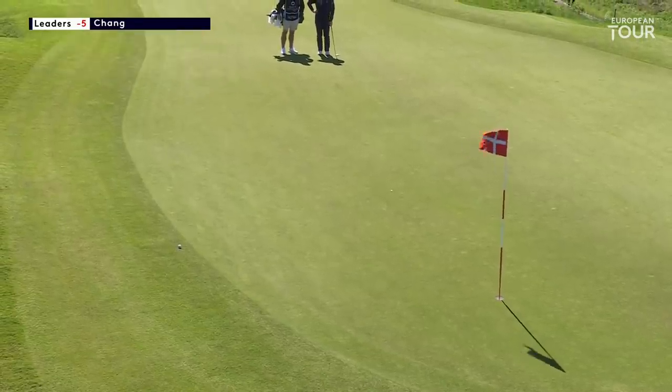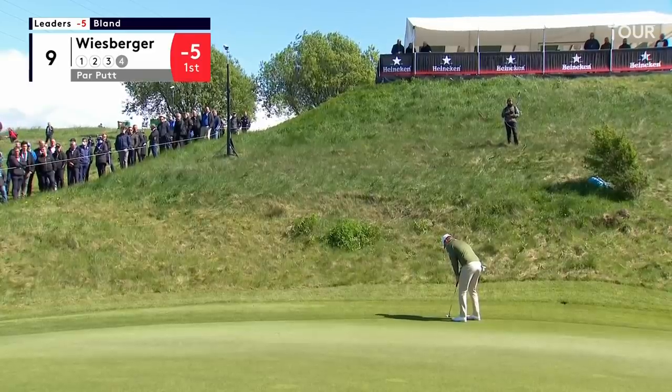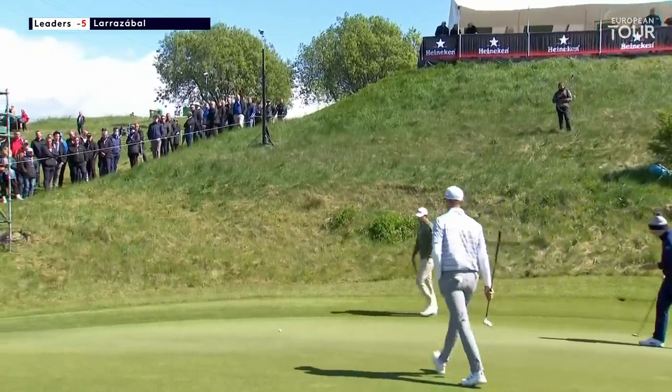Yeah, not bad. 1,500 in total allowed in the grounds, and most of them are going to be following Wiesberger. But unfortunately, it's a drop shot.